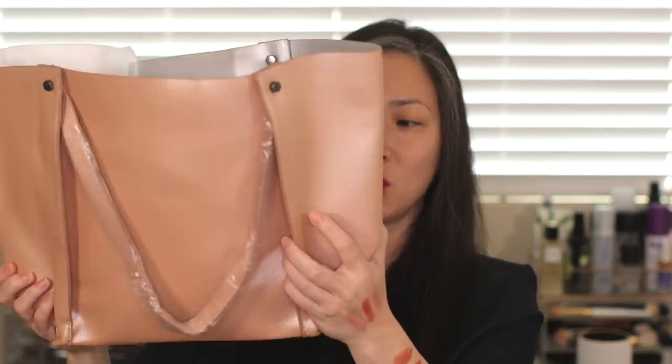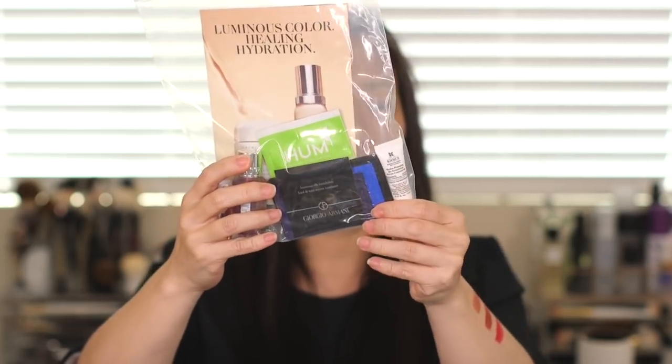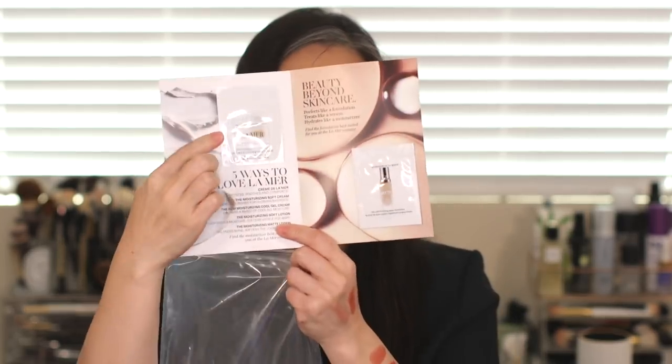And Neiman Marcus was also having this beauty bag event, so I got this tote bag, and let's see what's in here. Nothing terribly, terribly exciting. Here's like a Kiehl's sample. I'm actually curious, what is this? La Mer. The La Mer is the moisturizing soft cream and then the foundation, which is the shade, we don't know. Oh, which is the shade Natural 12.